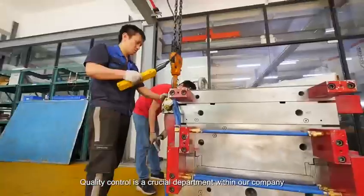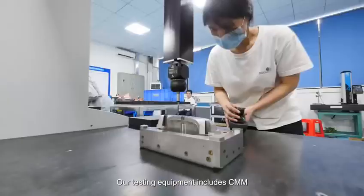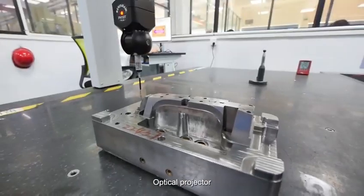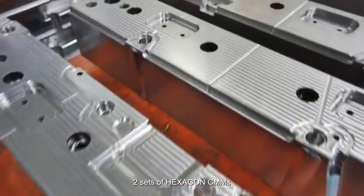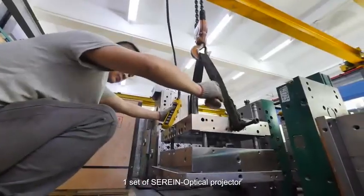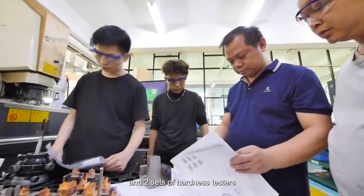Quality control is a crucial department within our company. Our testing equipment includes CMM, optical projector, hardness tester, 2 sets of hexagon CMMs, 1 set of serine optical projector, and 2 sets of hardness testers.